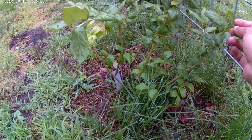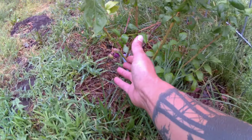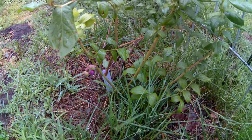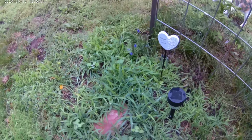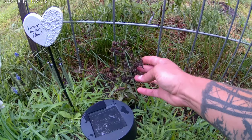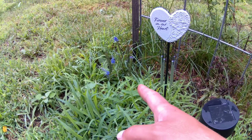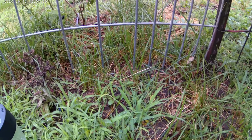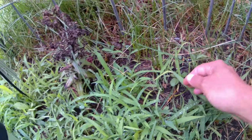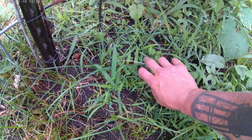This is our blueberry. We bought this as a full bush at Orchlands. We've actually got a few blueberries off of it. They're pretty tart. This is where we buried our little boy Blue. And I think the blooms are pretty much done on it, but we got another one over there. Got this little memorial for him and his light. And still no signs of life on my dead blueberry sticks that I planted.